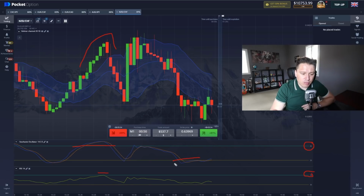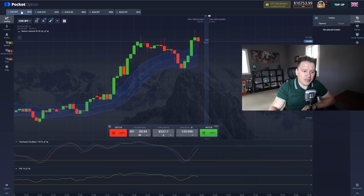This is an oversold market on stochastic. This could have been considered an oversold on RSI. And this is an oversold on Keltner. So basically what you're doing with this specific strategy is looking for a combination of three different indicators telling you there is an oversold market.